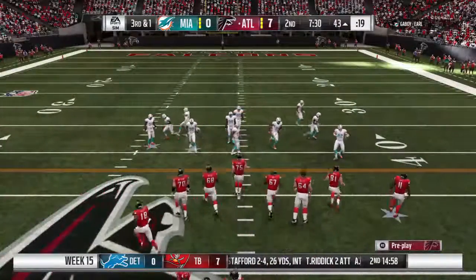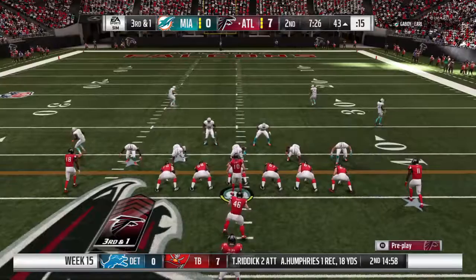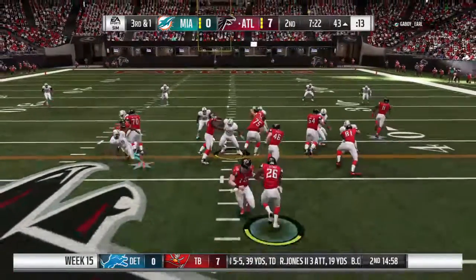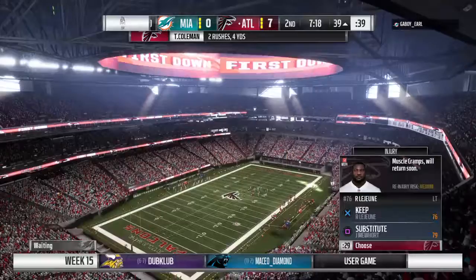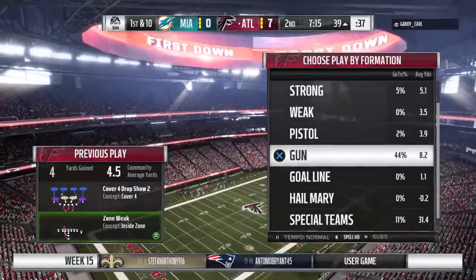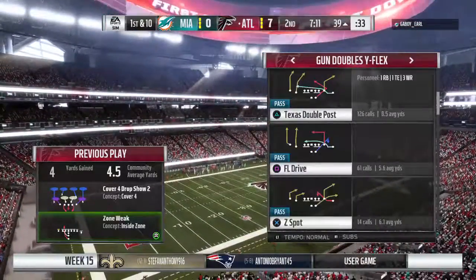This is 3rd and 1. Very likely 4-down territory, even if they don't get it, though. Coleman. And a broken tackle helps lead to a first down gain. They're just 4 yards on the pickup, but that's good enough to extend the drive. That's about what you would expect since they're so efficient on picking up 3rd downs.